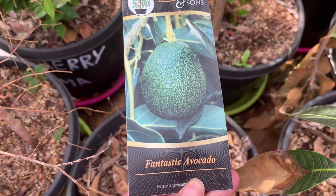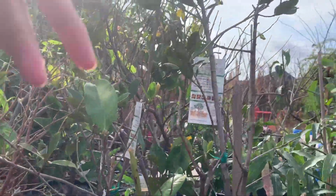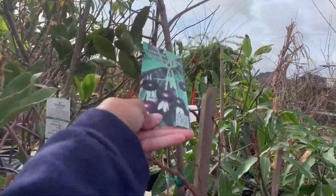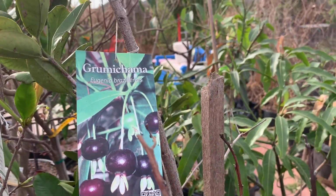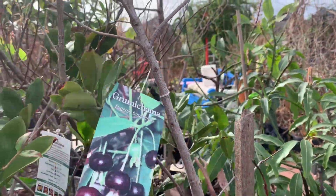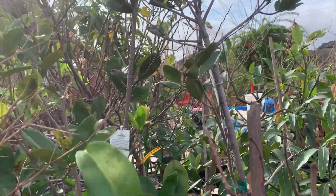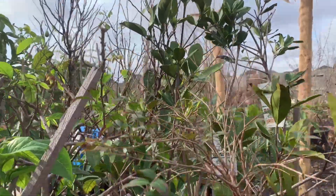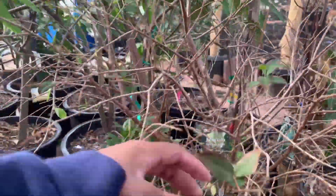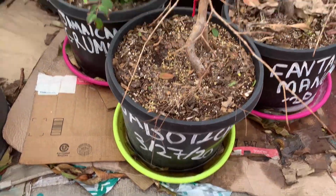This fantastic avocado does not look promising either. Behind her is the Jamaican cherry. I have 2 on hand. Never tasted them. I purchased them last year, hoping this year they might surprise me and bear fruit. Here is the Jaboticaba. She was transplanted 3/27/20.